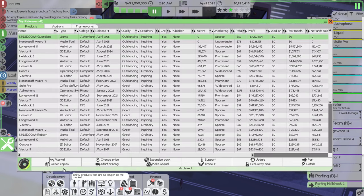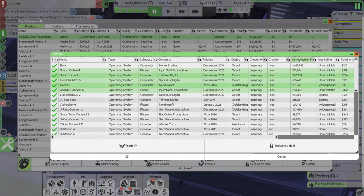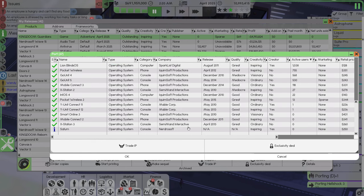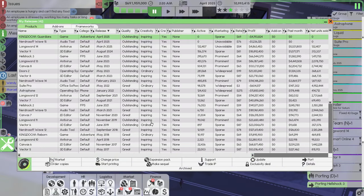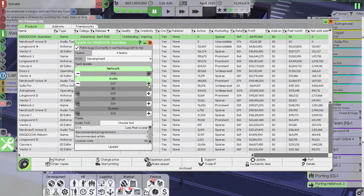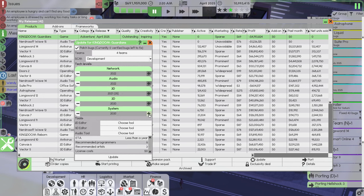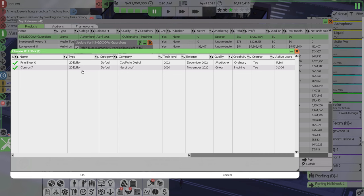Let me make sure that Kingdom Guardians, we are going to be printing you. So, oh, well, no, we want to port you as well. So let's, oh, that's a lot of active users that we're missing out on. It's going to be delayed getting onto Saturn, but that's okay. I am worried about it, but it's going to be okay. The tech levels are way down there. This took way too long to develop. So we're going to have to throw so many people at this to make it good.